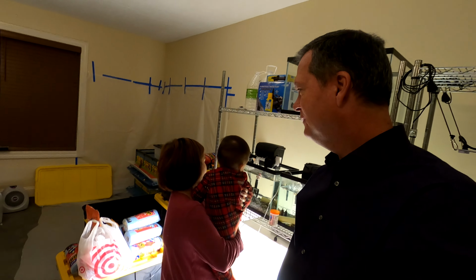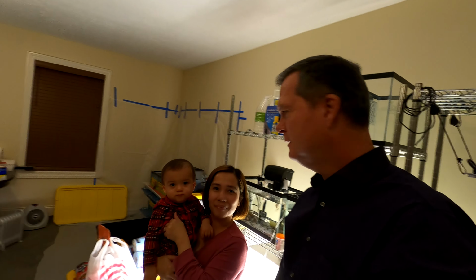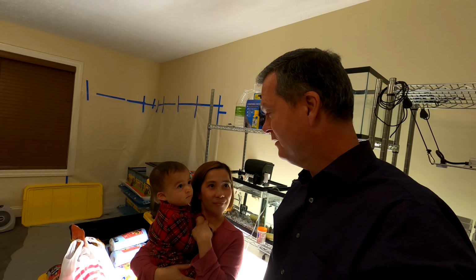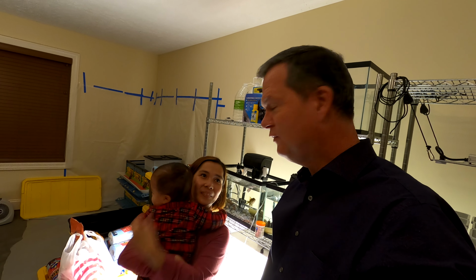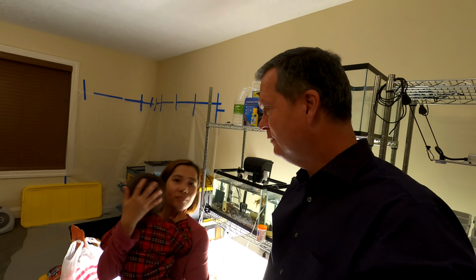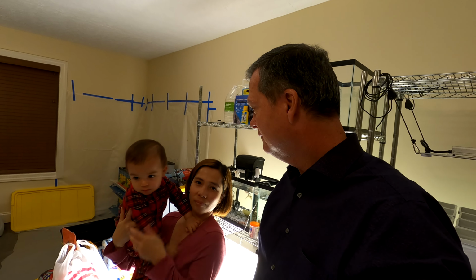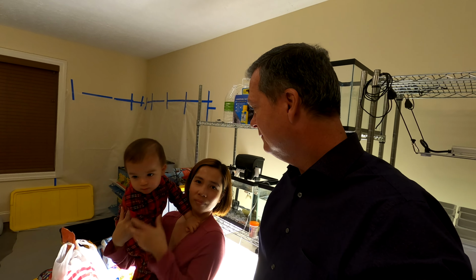All right, guys. So we've been lucky that we've actually had some baby quail chicks hatch out over the last couple days. Yay. And as you saw in our last video, we set the brooder up. Well, now we've actually got it plugged in. And we've got to get those chicks in the brooder.